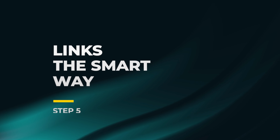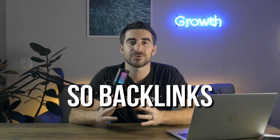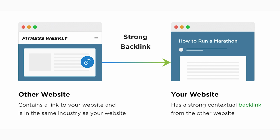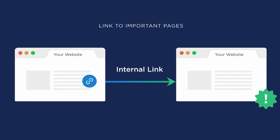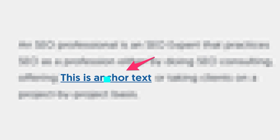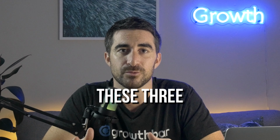Step 5. Links the smart way. Google is all about trust, and one of Google's most trusted currencies is links, both backlinks and internal links. So backlinks are hyperlinks from another site to your own, whereas internal links are from pages on your site to other pages on your site. In a perfect world, your backlinks are from reputable sites and all have anchor text that references the keywords you're trying to rank for. The easiest way to build a link machine are with these 3 steps.